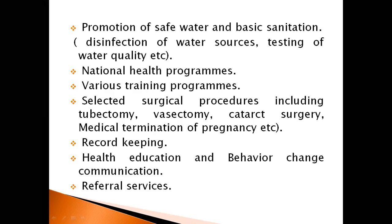So even in the PHCs, many national health programs are initiated from the PHCs. Then various training programs. This training is usually done for staff nurses, for the dias, and even for the ASHAs. If you must have heard of ASHA. The training of ASHAs can also be done in the primary health center.